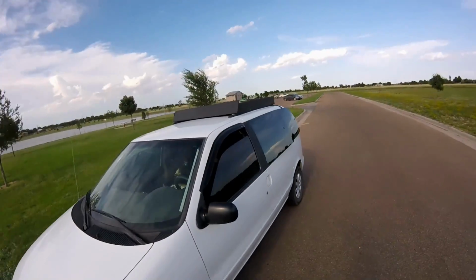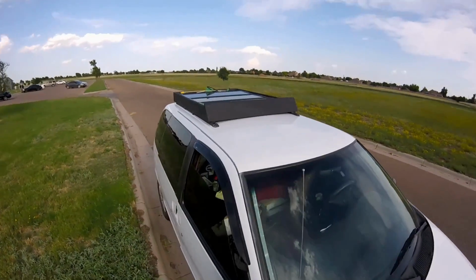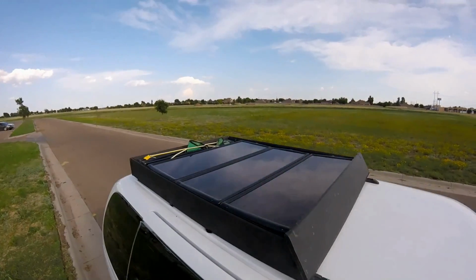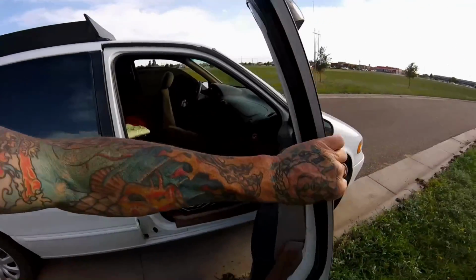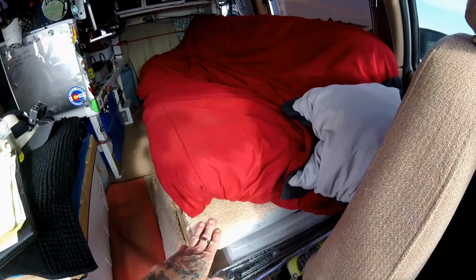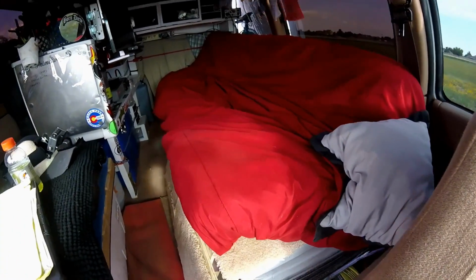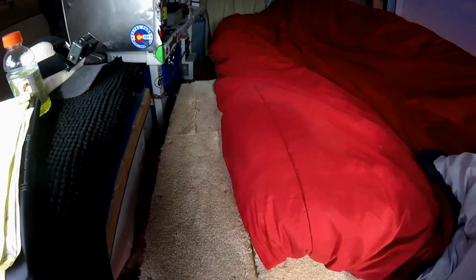If you'll notice on the top, I built myself a nice little luggage rack carrier. It also houses my solar system. This keeps it out of prying eyes from people that might want to steal something. So let's take a look inside and what we got. Alright, so when you crawl inside, the first thing you'll see on the right is my bed, my sleep system. It folds out here on the bottom. These hinge right up, giving me a little bit more space, a little bit more comfortable.